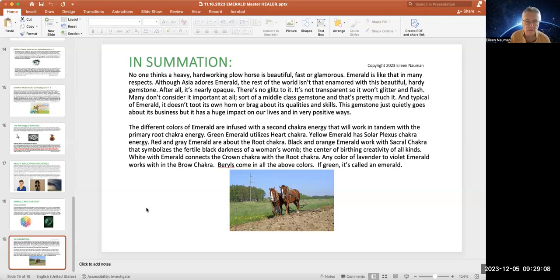positive way over time. The different colors of emerald are infused with the second chakra of energy and will work in tandem with the primary root chakra energy. Green emerald utilizes the heart chakra. Yellow emerald has the solar plexus chakra, and red and gray emeralds are about the root chakra. Black and orange emeralds work with the sacral chakra. That symbolizes the fertile black darkness of a woman's womb, the center of birthing creativity of all kinds.